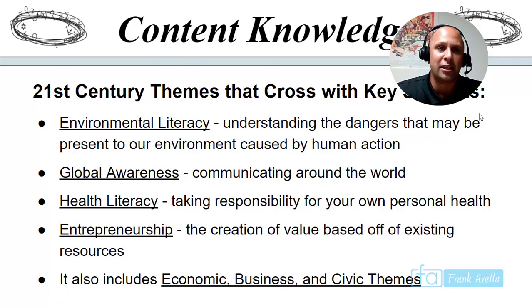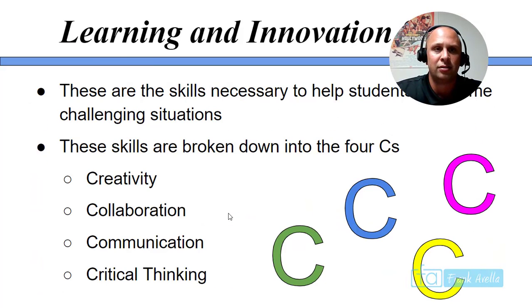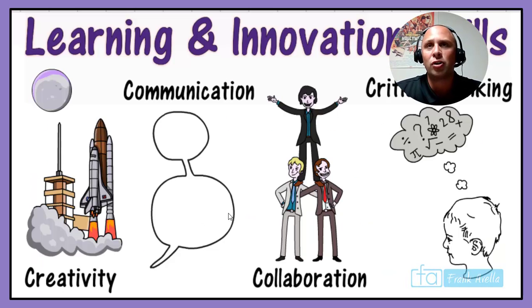So here's a couple right here. So that was the first one, right? We did content knowledge and 21st century themes. Now we're going to go to learning and innovation skills. All right, so what are some learning and innovation skills? The 4 C's here: creativity, communication, collaboration, critical thinking skills. We're learning and we're innovating.